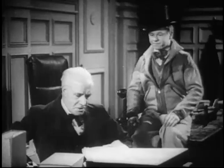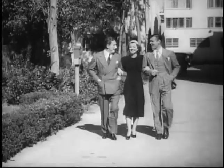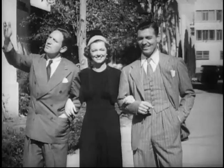Who's this coming down the street? We'll give you only one guess, and right you are. It's Clark Gable, Myrna Loy, and Spencer Tracy. Three swell people. You'll see them soon in Hollywood's greatest thrill since San Francisco.